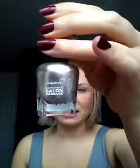Another color that I love from the Sally Hansen Salon Complete Manicure line, or Complete Salon Manicure line, is this color that I picked up last year, and it's called Guilty Party. I've still seen it available, so it wasn't special edition or anything.